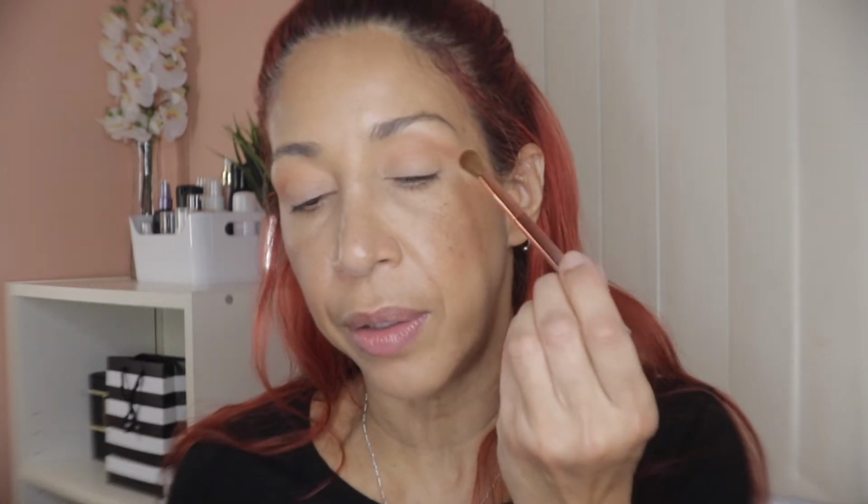And I'm gonna go in with this color here. It's like a nice brown with a smaller blending brush. This one. And I'm gonna try and just keep that on the outer part, the outer V here, and into the lower crease. Fairly equal.